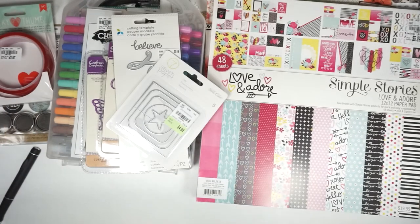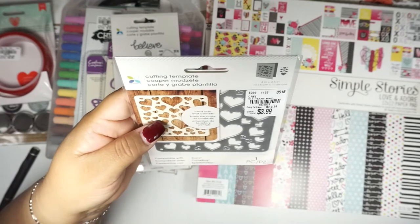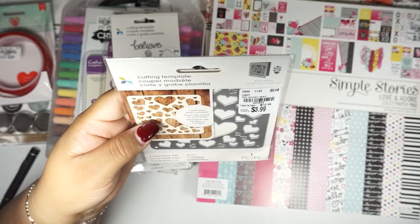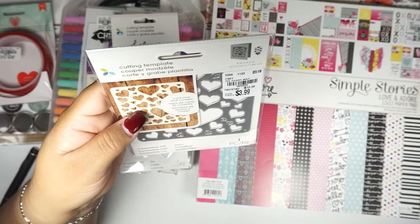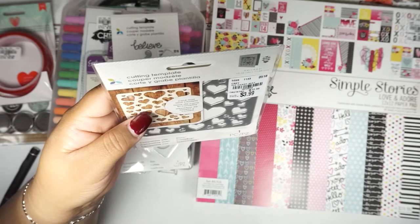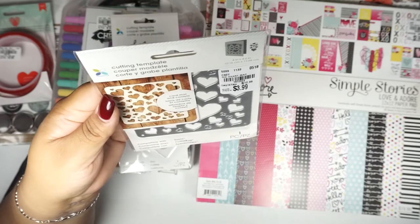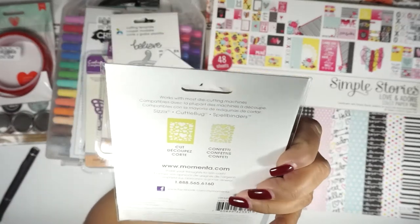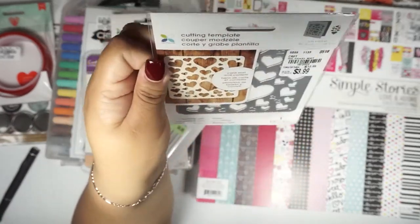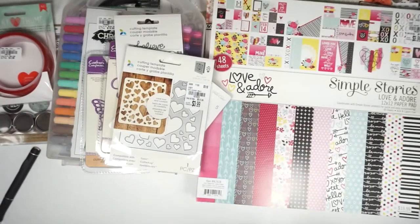And then I got this one right here, also from Momenta. Item number is 1972023. Price was $3.99 compared to $12.99. And this is just like a little heart stencil. This is going to be pretty cool because if you're doing a card, it will also have confetti little hearts. So that's going to be really cute.